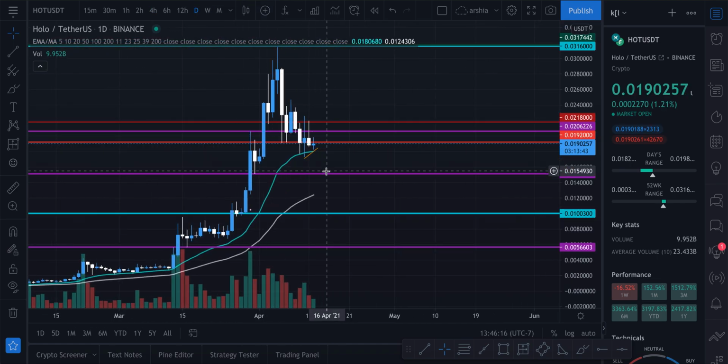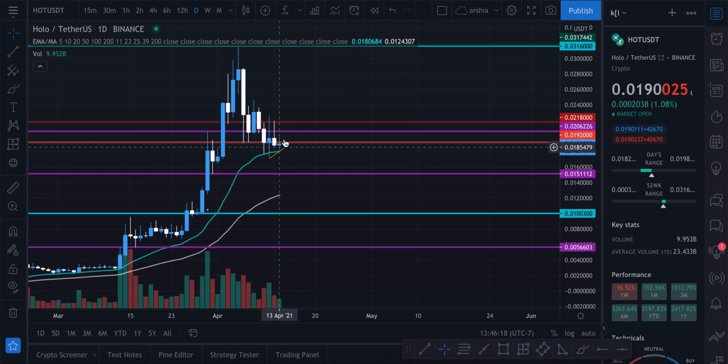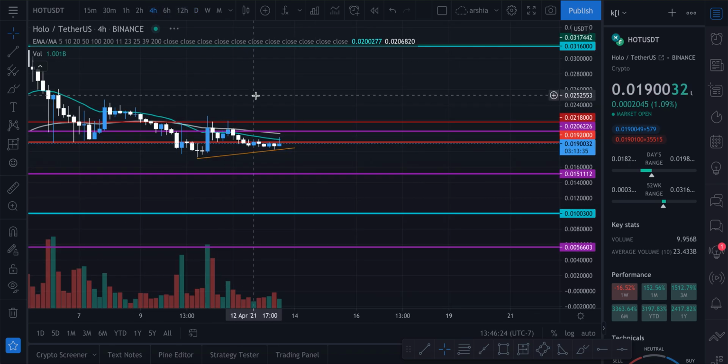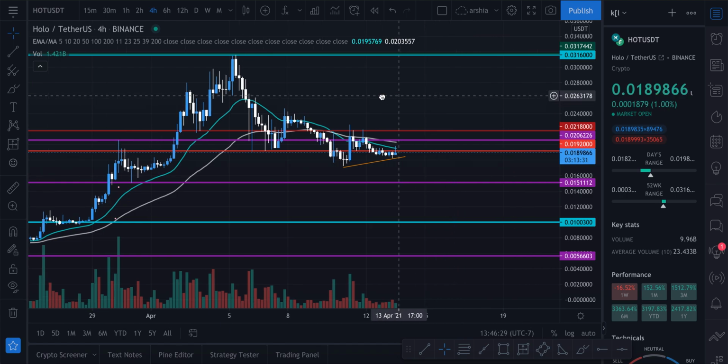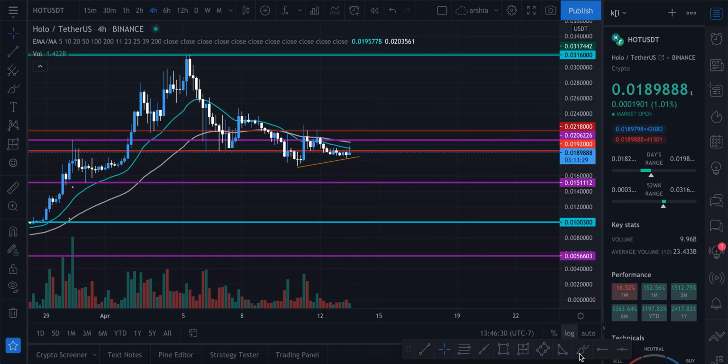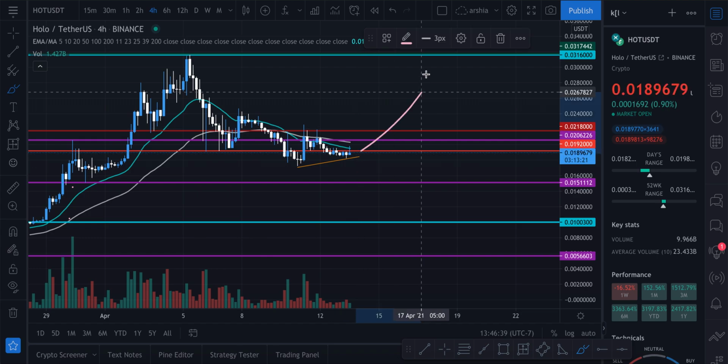And the daily, that still holds. If that's a green daily candle, it would be a trend reversal. Now, I do think a lot of people use the word consolidation. I use accumulation. I do think that we're going to be accumulating a little bit longer. Even if it holds this mini trend line that we drew, I don't think it's going to go straight up.